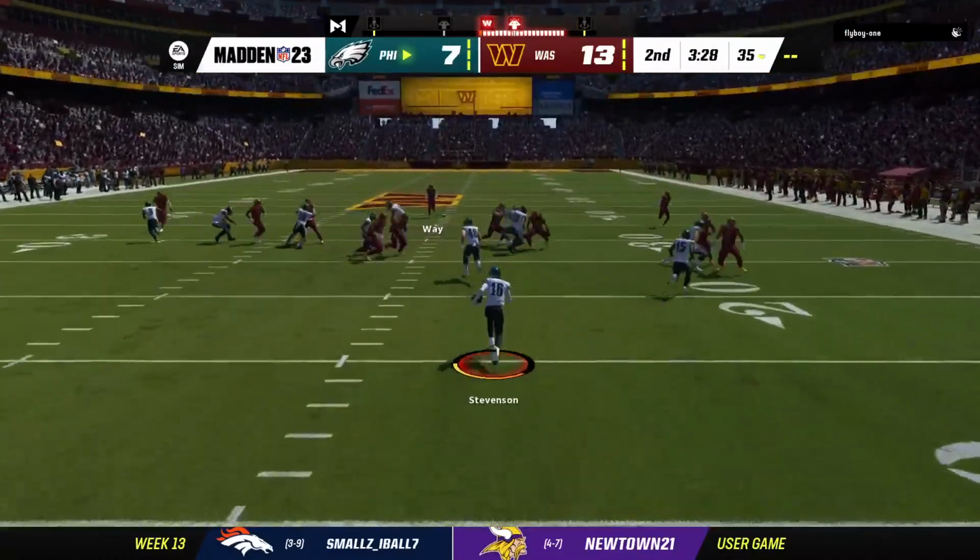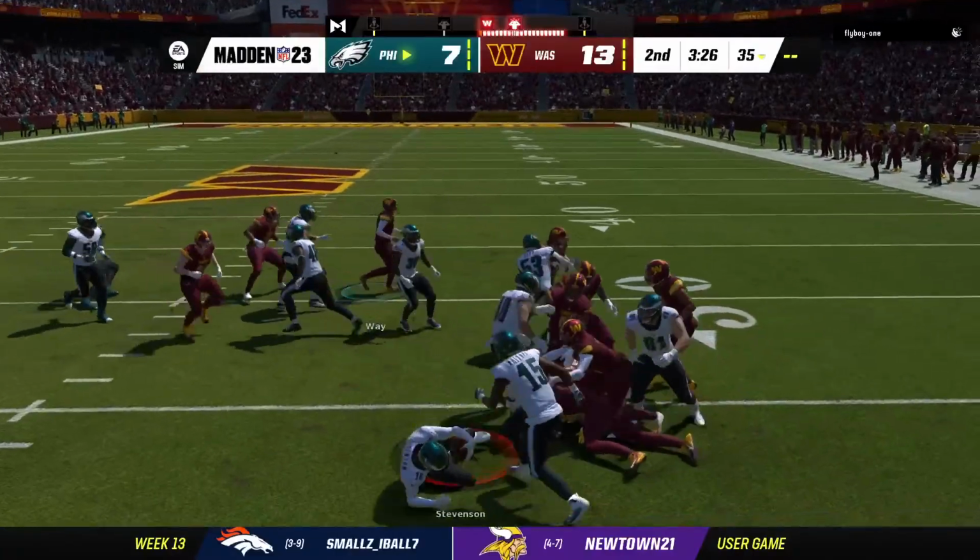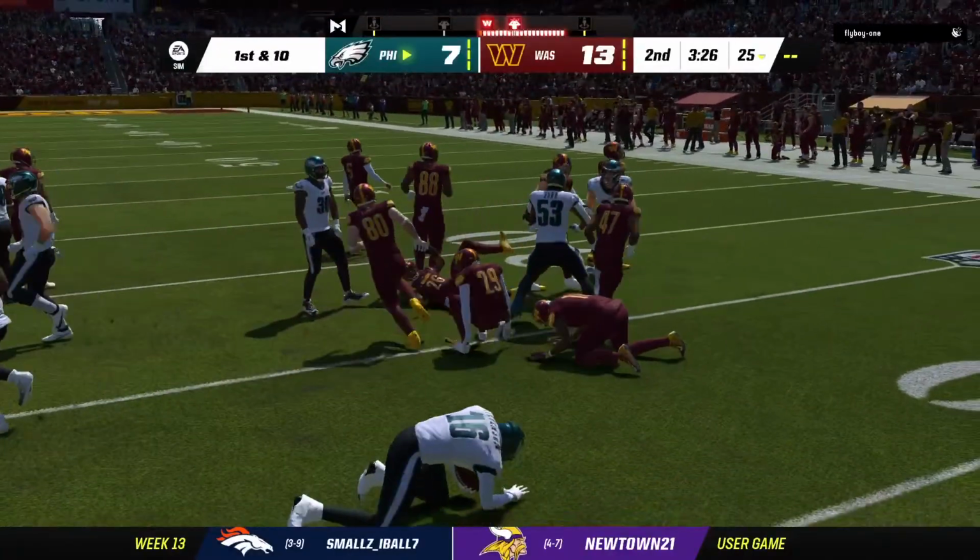This will be fielded inside the 5. And able to get this out to the 25.